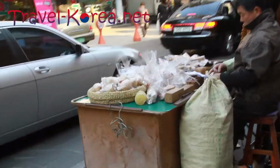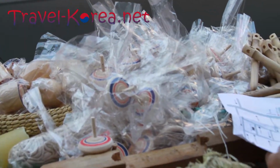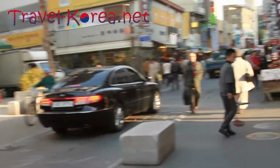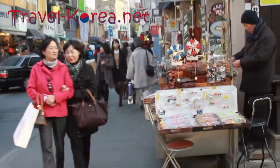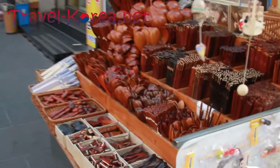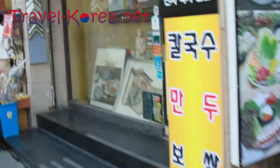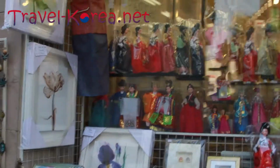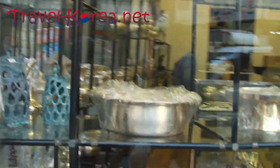There's also street sellers that's selling. Oh, this is the old top, Korean top, traditional top. There's more cool stuff down here. So this is traditional Korean woodenware, chopsticks. And we have a lot of traditional Korean painting, I think. Oh, actually, that one's modern, sorry. And a bunch of Korean dolls, traditional dolls.